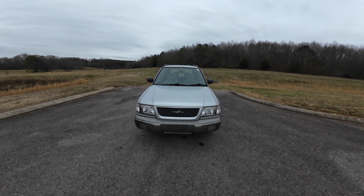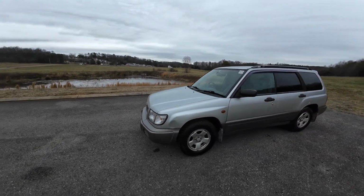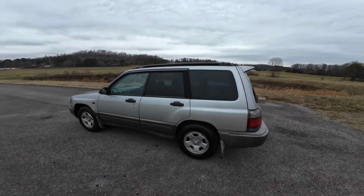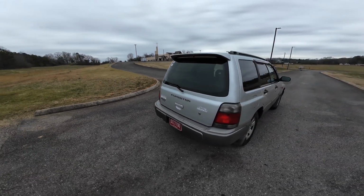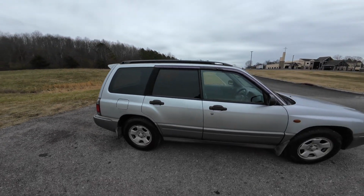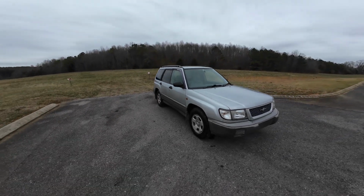Hey Tech Motors family, this is the 1997 Subaru Forester. It is a 4x4. It has the 2.0 liter 4-cylinder EJ20 with an automatic transmission. It comes with 13,506 original miles. It is 4-wheel drive. It comes with 4 doors and a rear hatch.